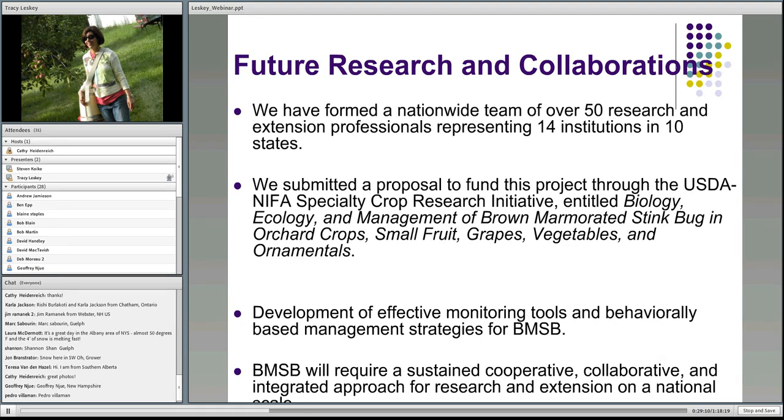In terms of my lab's work, we're going to continue to work on the monitoring tools and behaviorally based management strategies. But the bottom line for brown marmorated stink bug is that it's going to require a sustained, cooperative, collaborative, and integrated approach for research and extension on a national scale. Certainly within the strawberry industry, folks are going to be looking for brown marmorated stink bug in 2011 and trying to document any problems. So far, none have been reported, but with the broad host range, we have to be extremely cautious and document the hosts that this insect may attack.